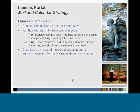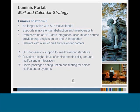So all of those cons, as we determined, could be mitigated through abstraction and really an agnostic approach to these popular applications that are often plugged into the portal environment. And so in Luminis Platform 5, we now no longer ship with the Sun mail and calendar commercial products. Certainly the Oracle acquisition of Sun clarified that decision for us. It was a good move with respect to the direction of those products.